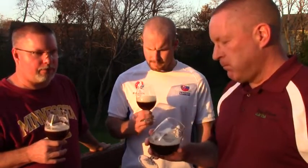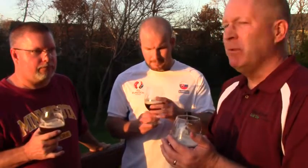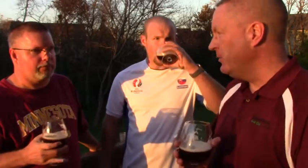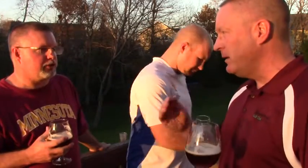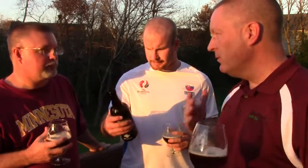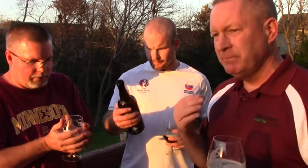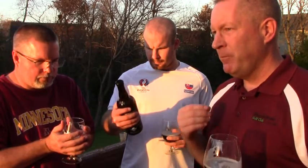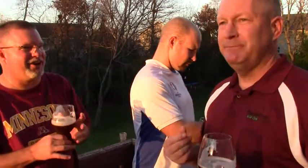Wow. This is probably 55 degrees or so. Does it say on there what temperature to serve it? I think we're probably within the serving temp. 52 to 56. Yeah, we're in that range. I think we're right here. This is a winner, gang. There's so many little tiny flavors within this. It's hard to say.